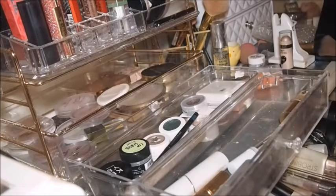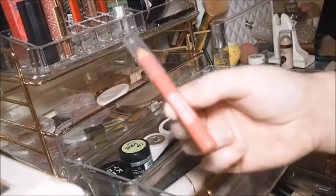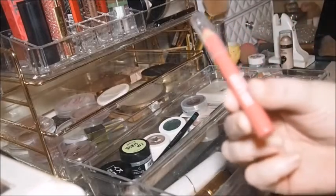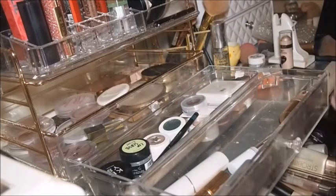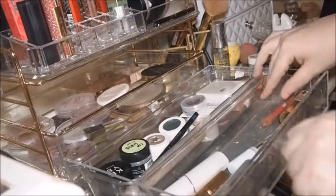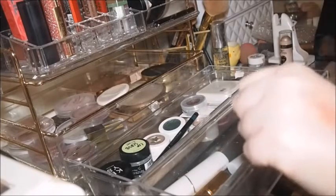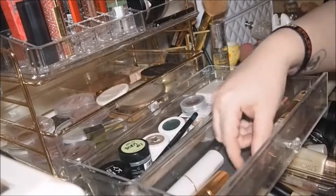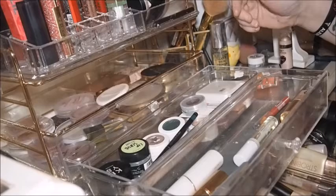I don't really have an opinion on this one. I've only used it once, so I'll keep that one in. It's the Lord and Berry Blush Crayon Stick. Now, I don't put it onto the cheeks like that because it would just wipe all your makeup off. What I normally do is put it on my hand, then get a brush and put it on my cheeks that way. That's it for that.